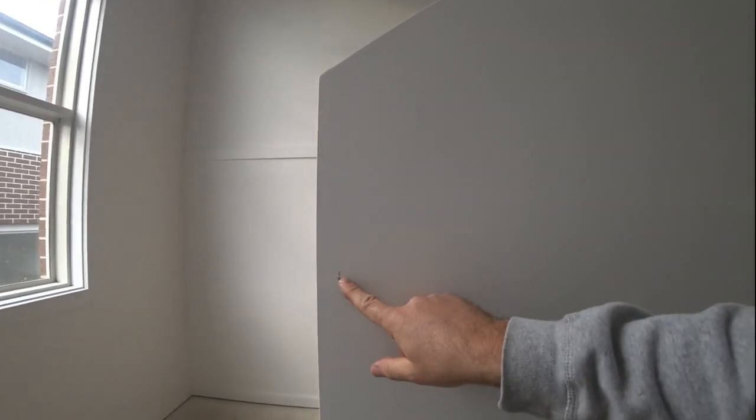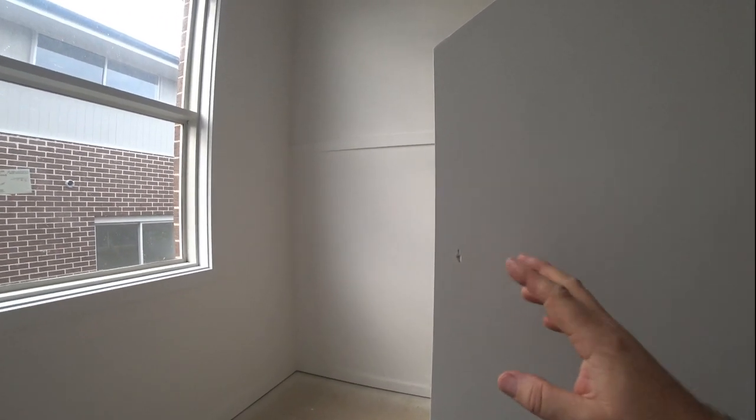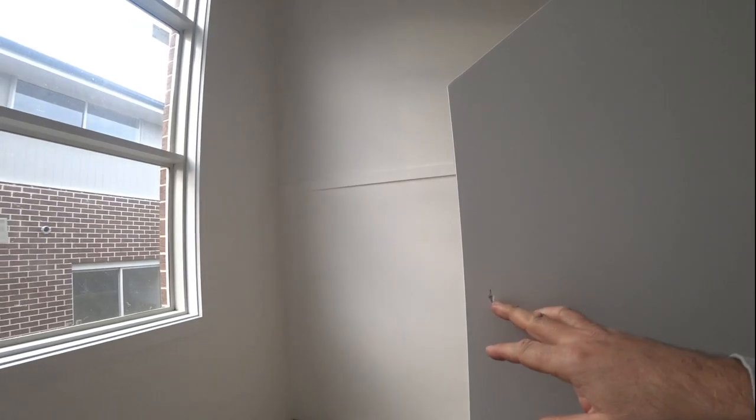Finish coat. And I forgot to do this one the other day, I put that one there. Upstairs, this is a new dent that they did over the weekend. So yeah, this is something that you're going to come across, especially around the stairs.